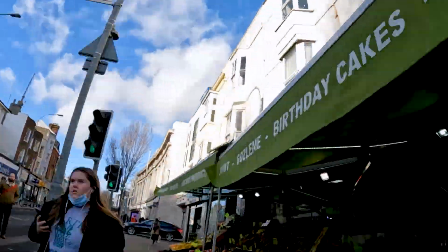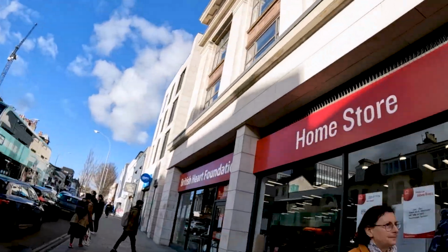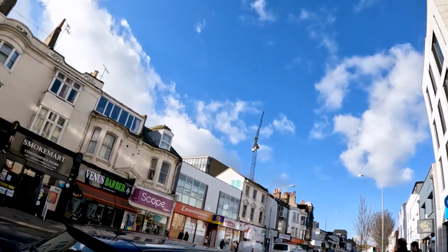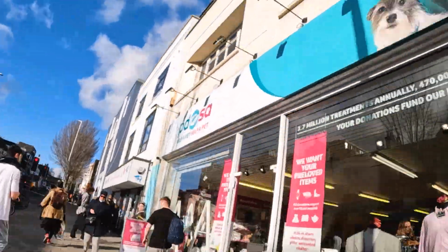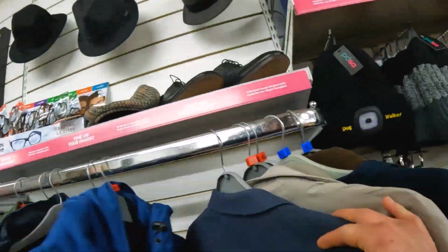But I kept walking on down the high street and I got really gassed for a second because I thought I found another British Heart Foundation charity shop, but no, it was a furniture one. But I did then actually find a charity shop, and it was this PDSA charity shop, and in here it was really big. I think this is only the second PDSA charity shop I've ever been in. I think the only other one that I can remember is in Maidstone.